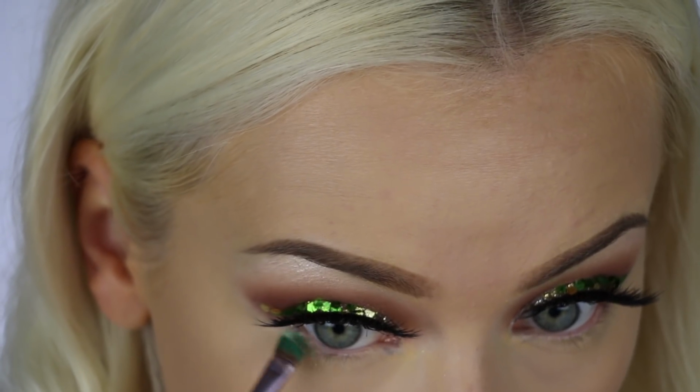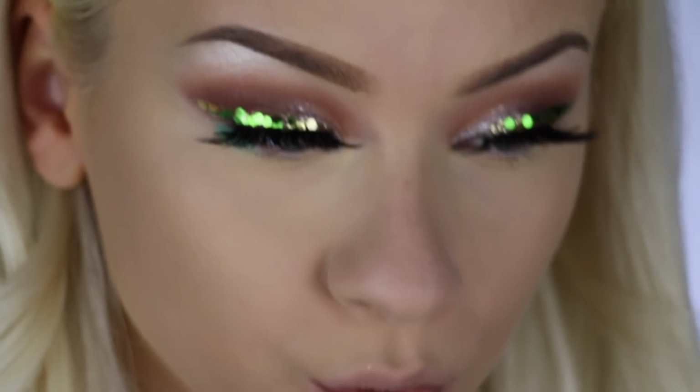Okay, before we finish the face, I will finish my eyes, and I'm gonna take the same palette, and this shade Mali. I'm just gonna kind of blend on my lower lash line and see where we get with that color. It looks more blue than green.